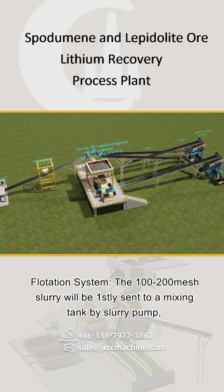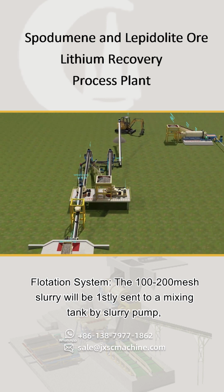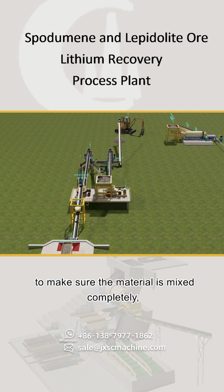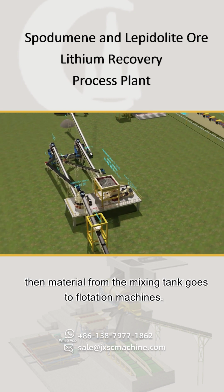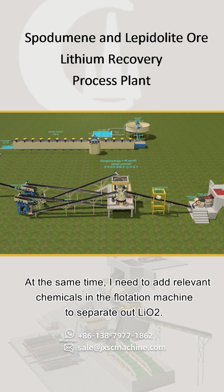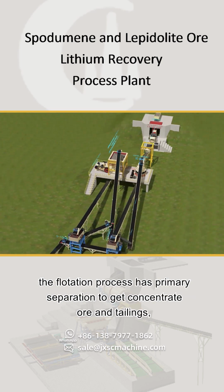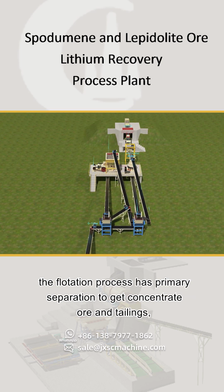Flotation system. The 100 to 200 mesh slurry will first be sent to a mixing tank by slurry pump, to make sure the material is mixed completely. Then material from the mixing tank goes to flotation machines. At the same time, we add relevant chemicals in the flotation machine to separate out Li2O. The flotation process has primary separation to get concentrate ore and tailings.